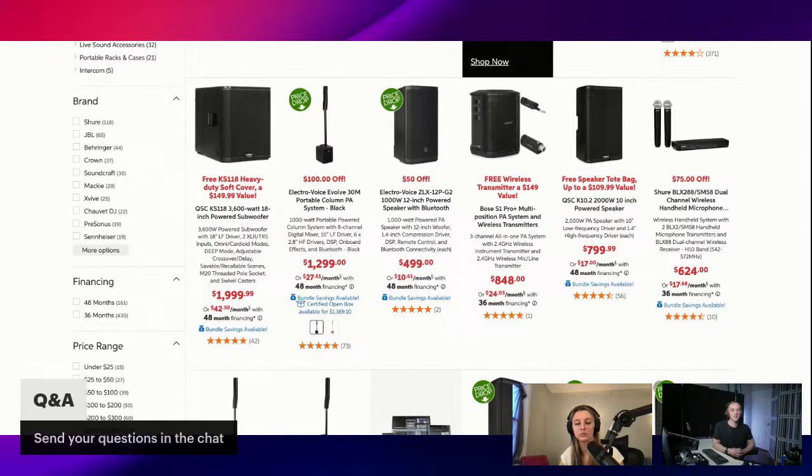If you have any specific questions about the system, whether it's for your house of worship, or you want to get a system for your band's practice space, or you want to get a system for your band to play some shows, or you want to start a rental company and start acquiring live sound system gear that you can use and rent out to others, let us know.